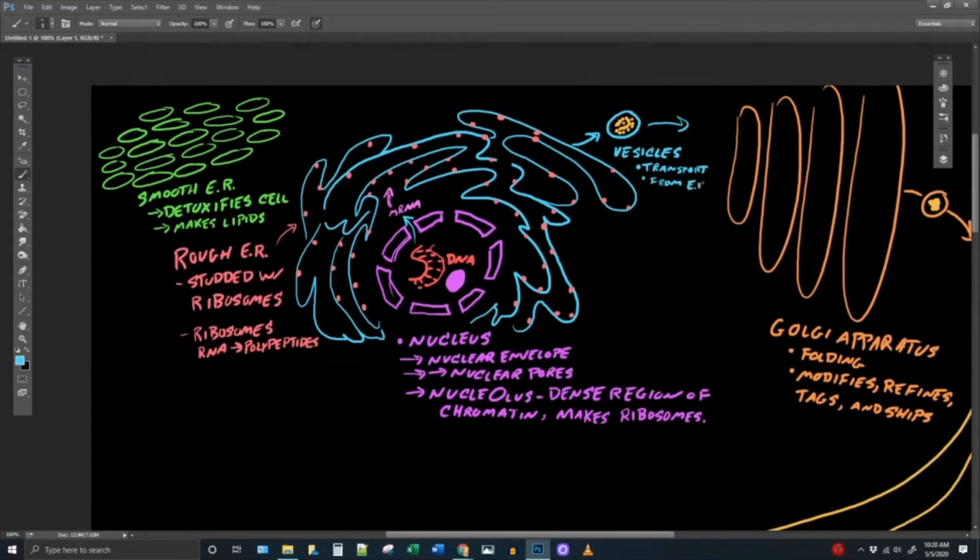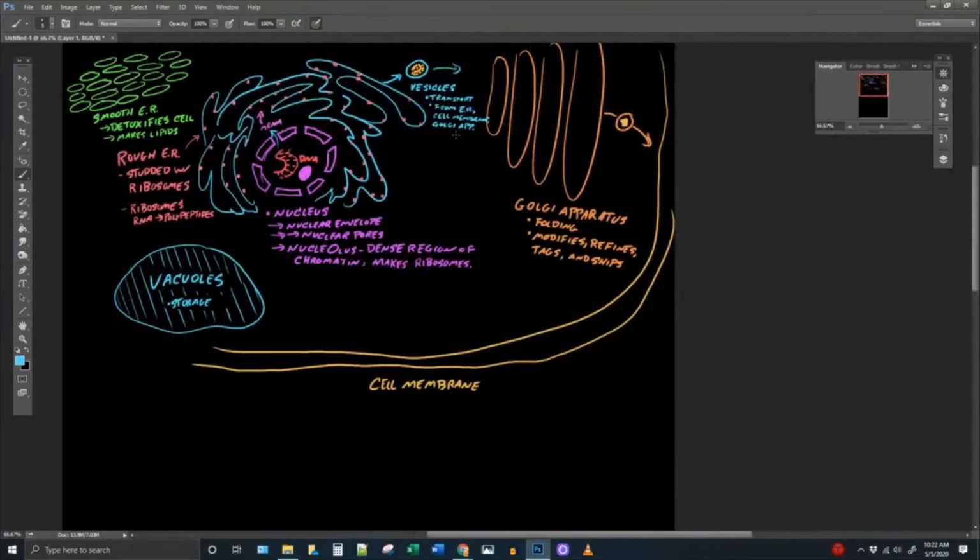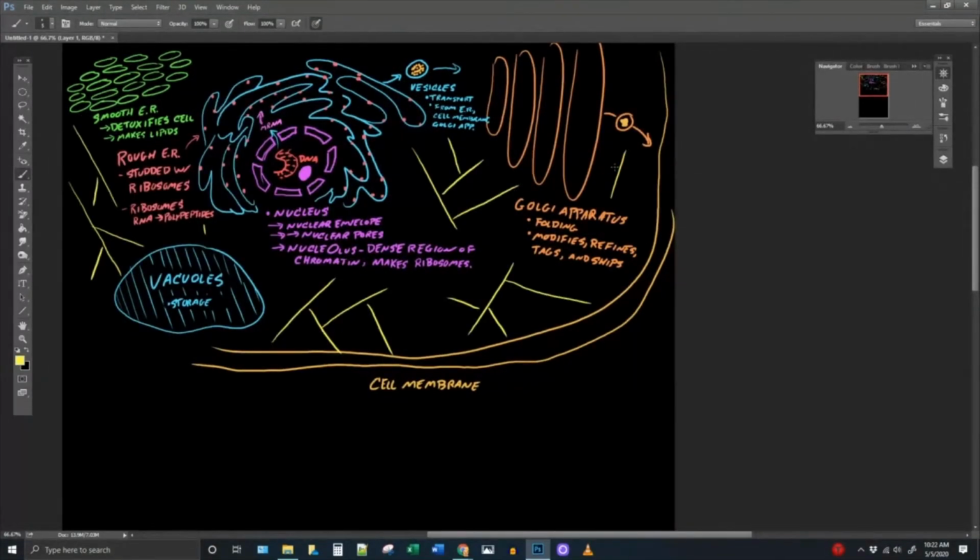Now, the endoplasmic reticulum and the cell membrane and the Golgi apparatus are all able to pinch off little vesicles, little transport bubbles of membranes that carry materials elsewhere. These are similar to another concept called a vacuole, but vacuoles are more for long-term storage and they tend to be quite a bit bigger. Vesicles are for transport and they're a little bit smaller.